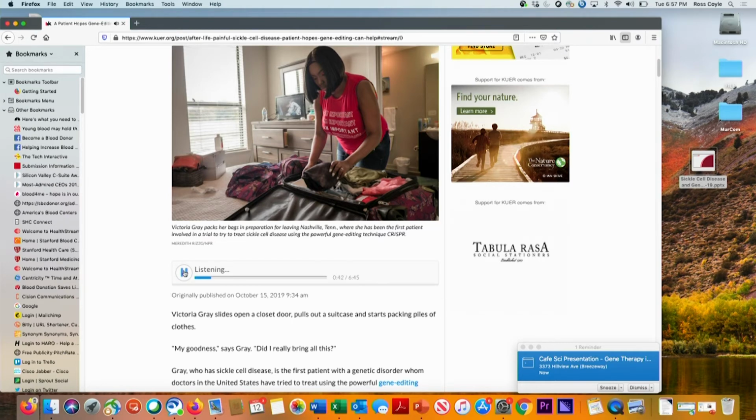Victoria's packing. She's finally going home tomorrow to see her 4 kids in Mississippi for the first time in months. I'm excited. I'm very excited about it. It's going to be emotional for me. I miss hugs and kissing, just everything. Those people so excited. Yes, I am. She unzips a suitcase and starts pulling clothes from the closet. My goodness, did I really bring all this?